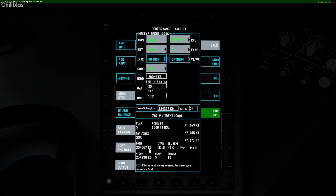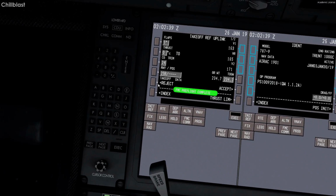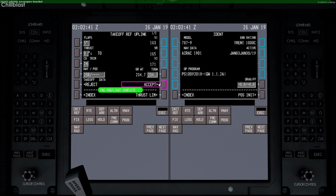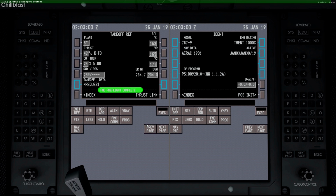I mean, it gives us a select temp. Alright, send output anyway. Set to FMC, and we'll see what's given us over here. Accept it. So normal, no derate, but it's a thrust reduction to 42 degrees Celsius. Flaps 5 trim in there. We got our V speeds, 234. Next page, that should be all in, and that is good.